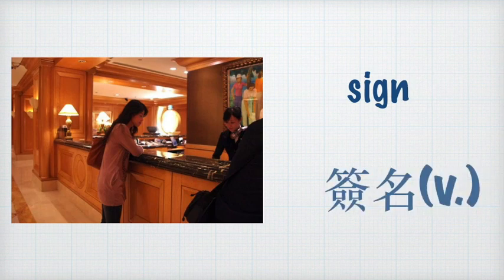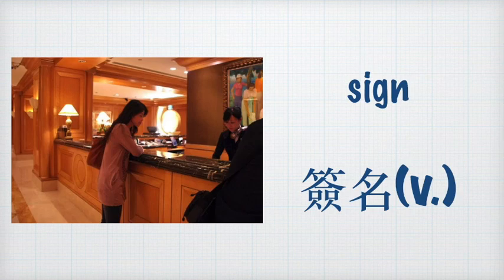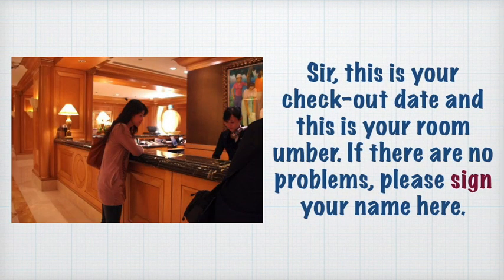Sign. 动词的签名 Sign. Sir, this is your checkout date and this is your room number. If there are no problems, please sign your name here.